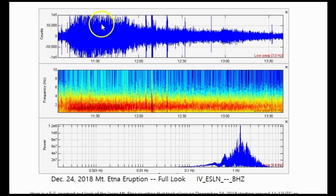Notice it kind of looks like a steamboat geyser eruption, right? It's very similar, but it's not because the frequencies are far too low. Steamboat geyser eruptions usually occur around 30 to 40 hertz. You could tell this occurs right below, I'm going to say below 3 hertz.